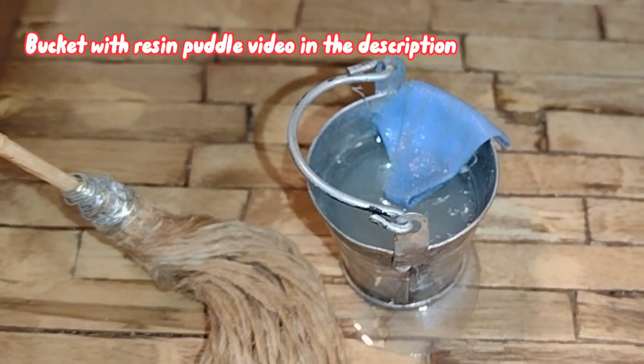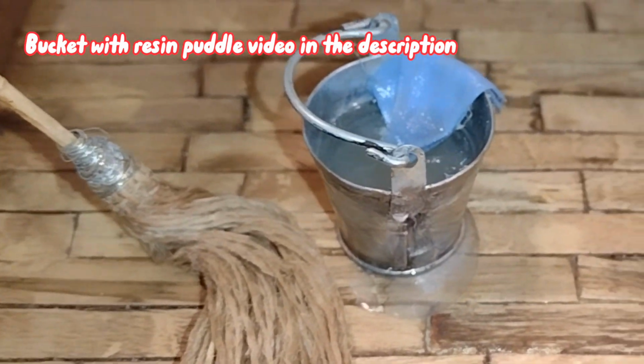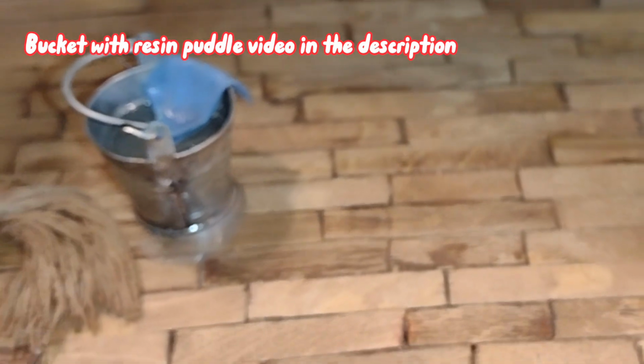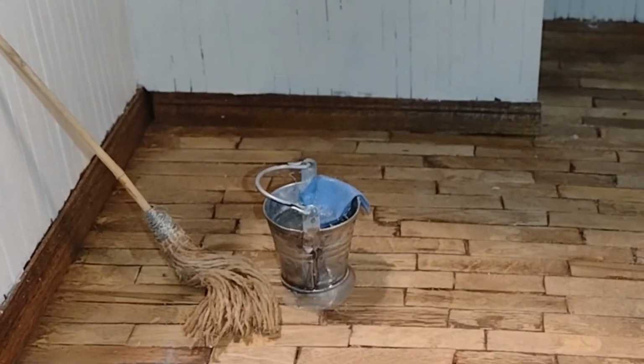I just noticed that whoever was mopping has a little puddle of water on the floor under the bucket. But I'm sure the dolls will get that up before we get rugs and beds in here. So let's go on and pop on downstairs and see what's happening among the dolls.